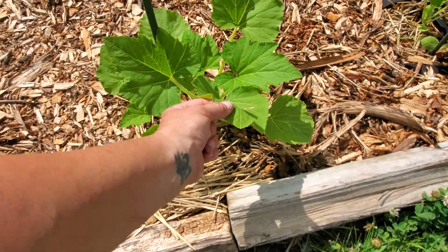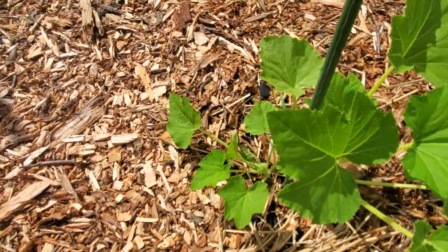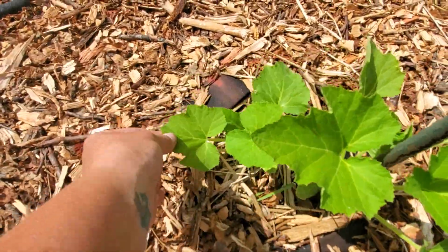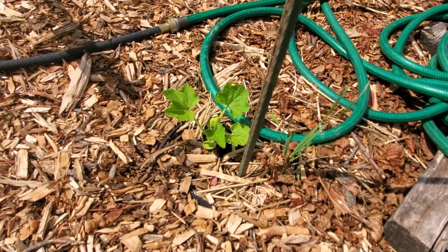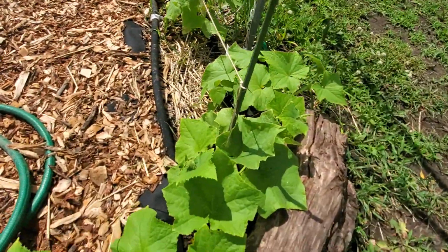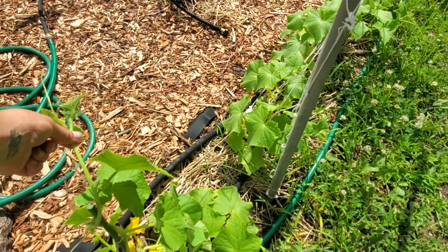Look how big this one is. This one's huge, with a little baby down here. There's another one with a baby down here, and another and a baby there. On to our cucumbers. Look at this guy. He's wanting to grow up. We got to get him wrapped around something.